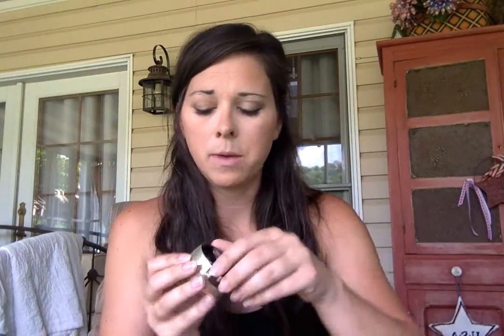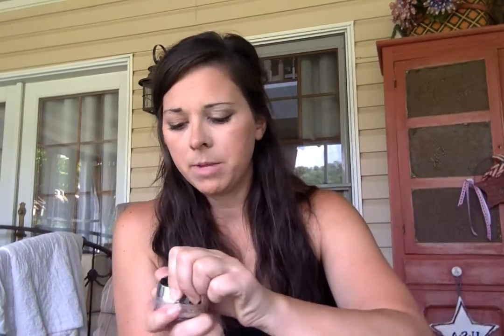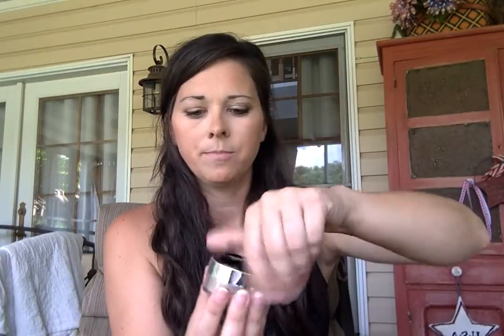So first up we have our Moodstruck concealers. This is a loose powder. Let me get the lid off and I'll show it to you. You can see it has like a little sprinkler and you can sprinkle it out. This is going to be very, very light coverage. It is great for summertime. It has a matte finish.